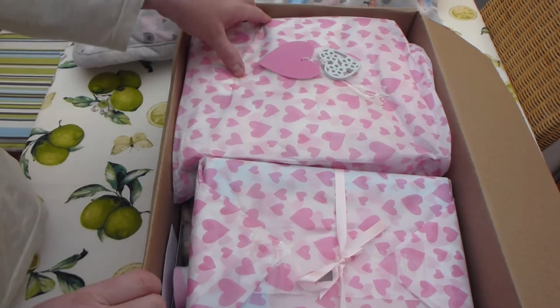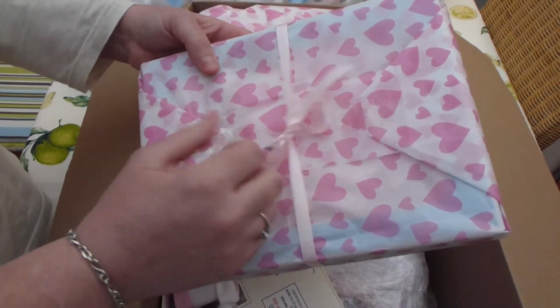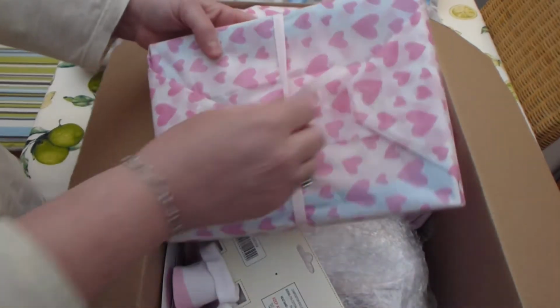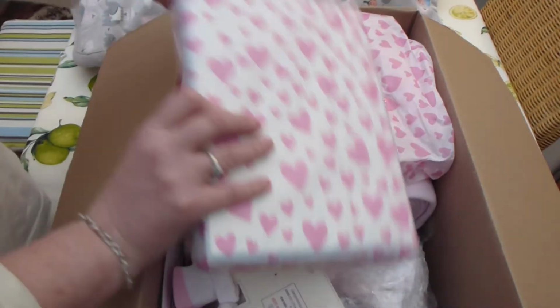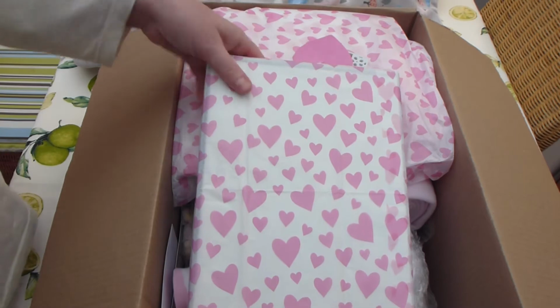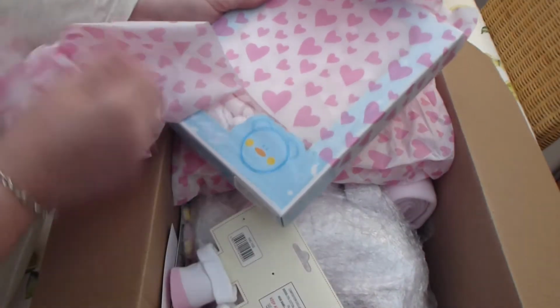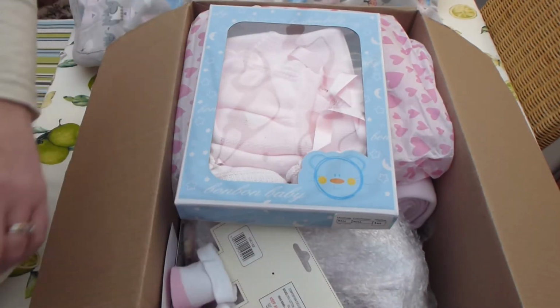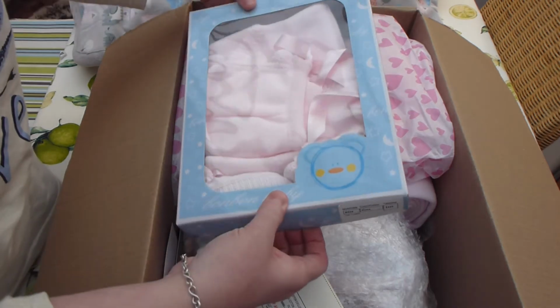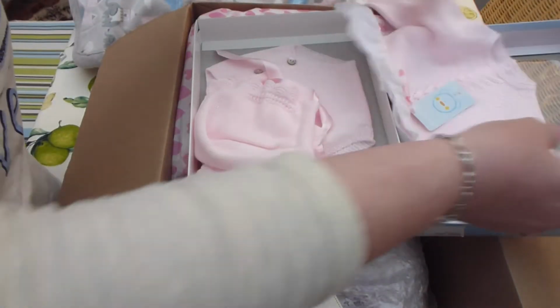Now, where do I start? I don't know. Should we start with this one first? Look at all these lovely packages. I didn't expect all this. Oh, dear me. Oh, I love these outfits. Oh my goodness. Oh, look at that. Oh, it's so cute.